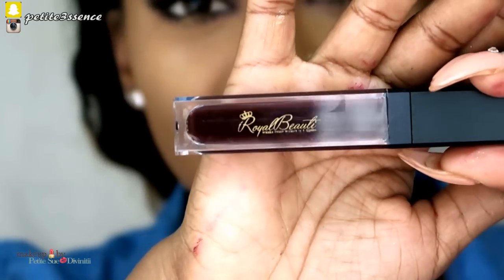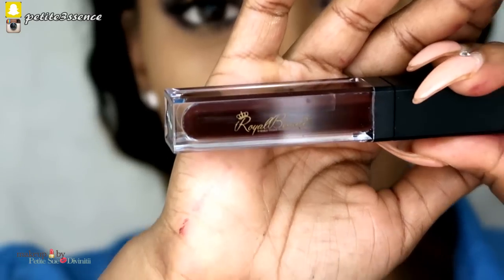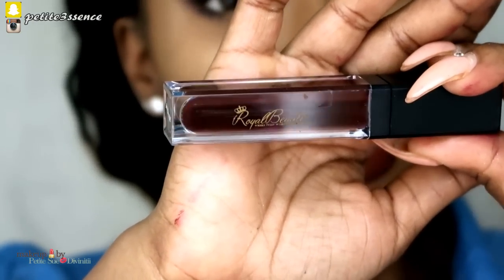Now I'm going to be taking this liquid lipstick from RyaleBeauti Cosmetics, which is a locally owned brand, and the shade I'm using today is Attractive.